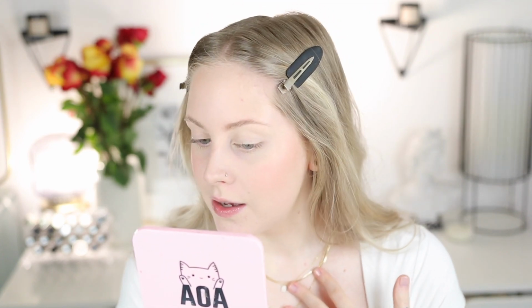Like, it almost got so much better once I set it. I really like the dewy finish unset, but for me, once it was set, it was like poreless wear. Like, it did not accentuate any of my texture. My chin's maybe looking a little bit weird, but everything else looks really, really good so far.